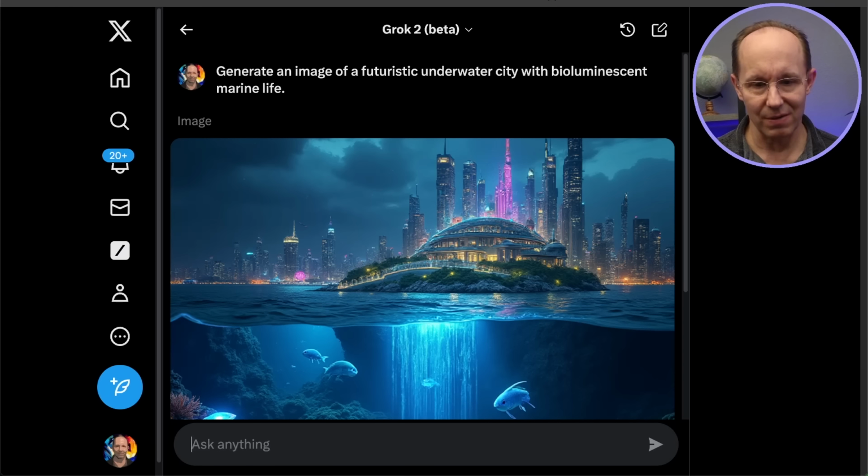Very nice. Okay, we can see a cross section where we see under the water and we see some marine life under there. And there's a city on the land, presumably in the distance. And there's some light, presumably from something bioluminescent. It's very creative. Now let's peek under the hood and examine Grok's system prompt.